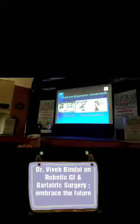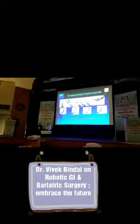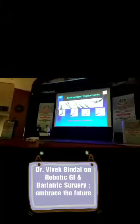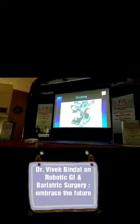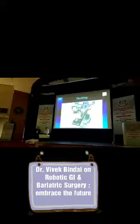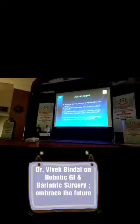These are the instruments, endo-wristed instruments with 7 degrees of freedom. These are more like a human wrist rather than the straight sticks we use in laparoscopy. And this is how a robotic system is docked onto the patient. So these are the advantages I discussed: scaling of motion, filtering out tremors, and the potential to complete the most daunting procedures. There are some limitations also.